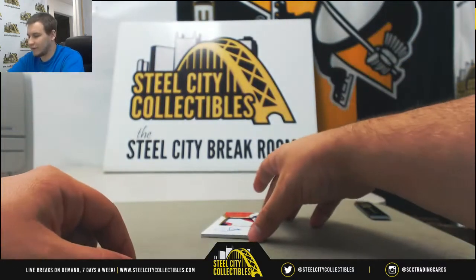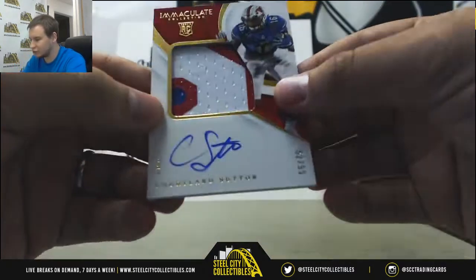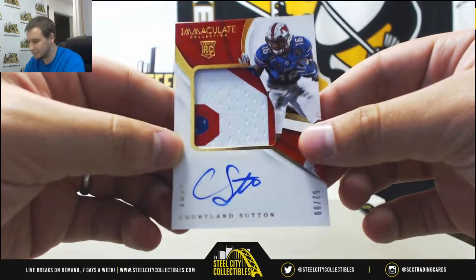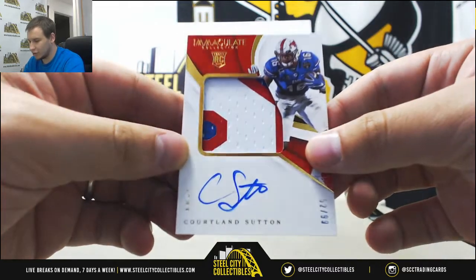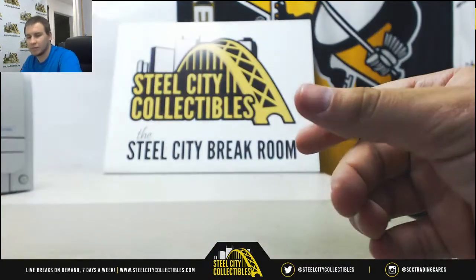And we'll finish it off with a Broncos rookie patch auto 52/99, Courtland Sutton. Looks like you got 3 different colors, red, white, and blue on that RPA. SMU Mustangs. And that will do it.